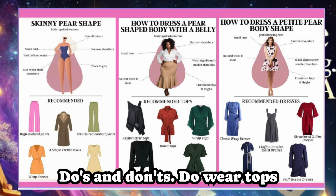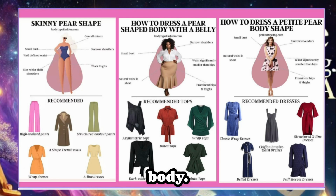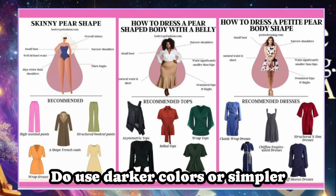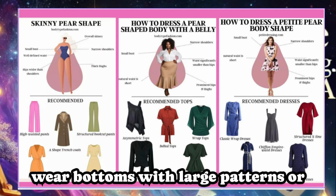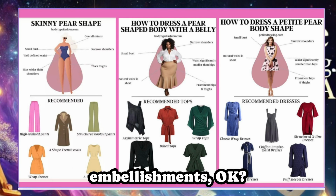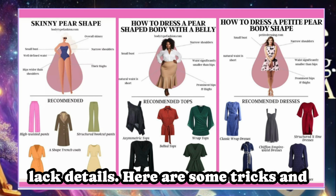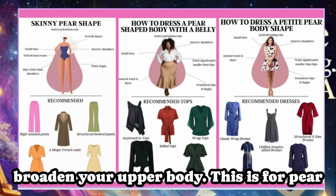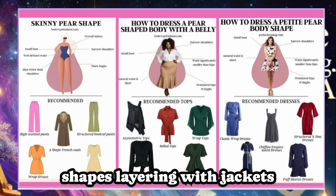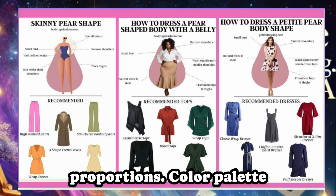Do's and don'ts. Do wear tops that add volume or interest to the upper body. Do use darker colors or simpler designs on the bottom. Don't wear bottoms with large patterns or embellishments, okay? Don't choose tops that are too fitted or lack details. Here are some tricks and tips. Use shoulder pads subtly to broaden your upper body. This is for pear shapes. Layering with jackets that have strong shoulders, balanced proportions.